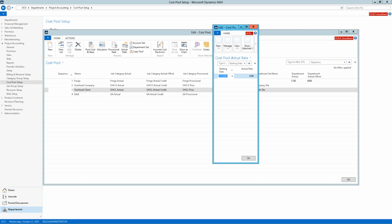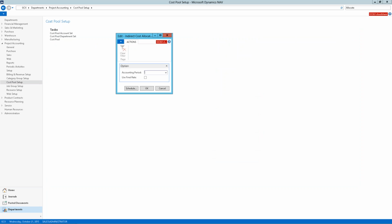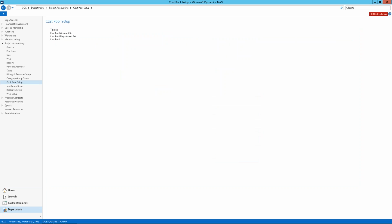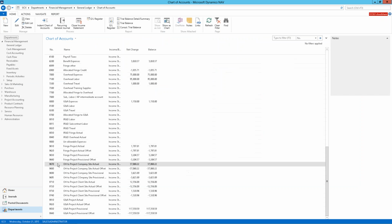So when you run the allocate cost function each financial period, that is going to be what takes those costs and allocates them out to projects. Those costs get posted to both the project ledger and the general ledger, and then they're available for reporting as part of that process.